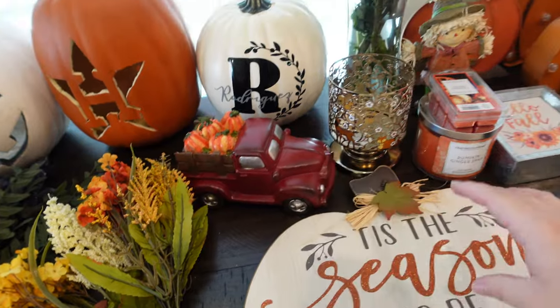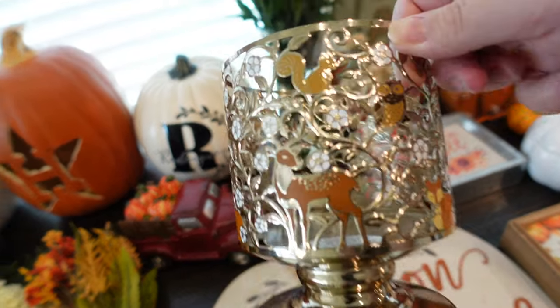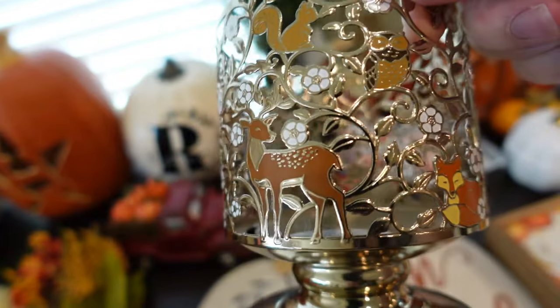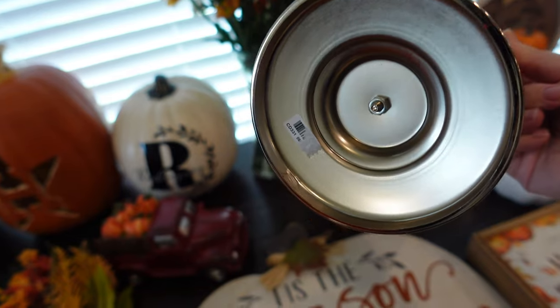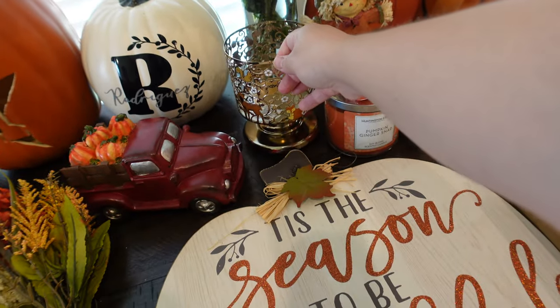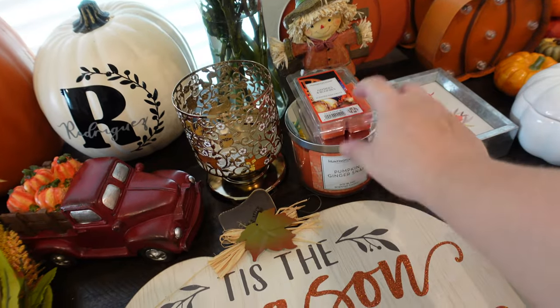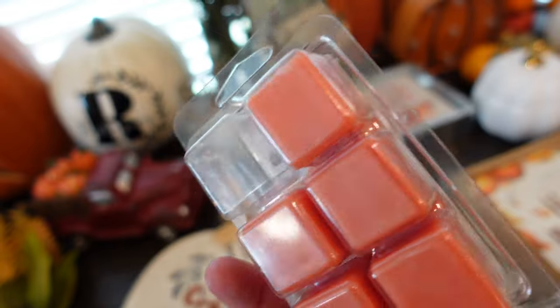I absolutely love it. This is a candle holder I got from Bath & Body Works. It has little squirrels and owls, deer and fox. I really loved it. I believe I got it on sale. I don't remember how much it was though. And next to it, I have these wax melts. I believe I got these at Aldi like last year or something like that.